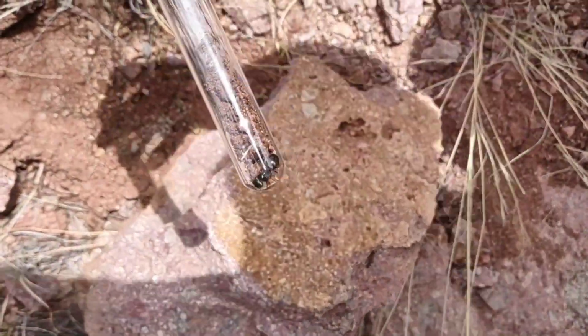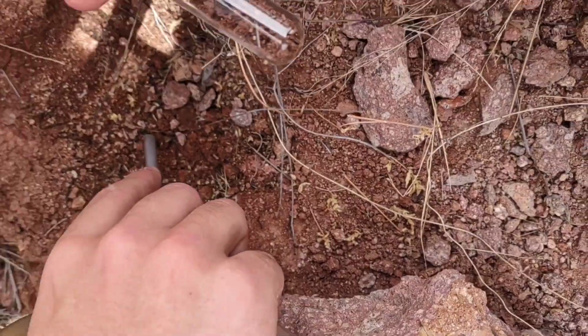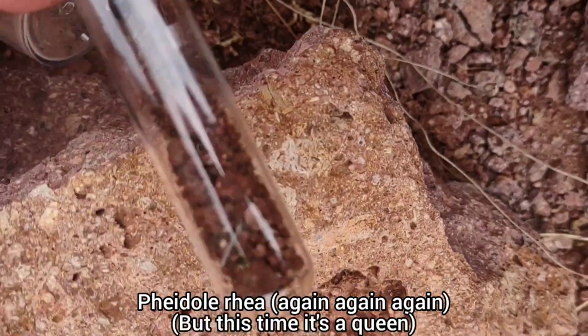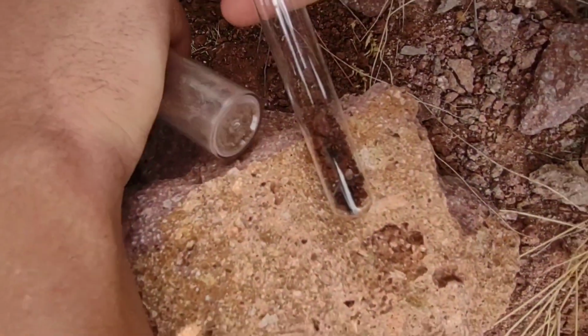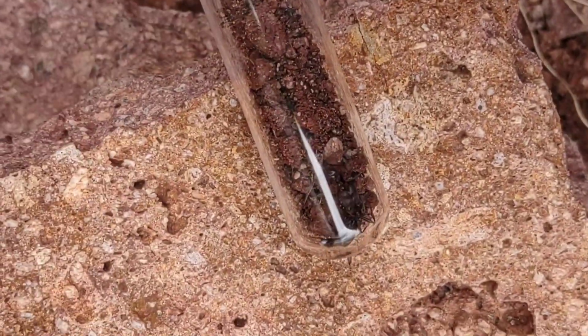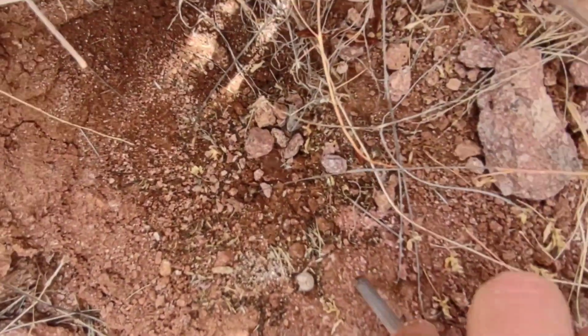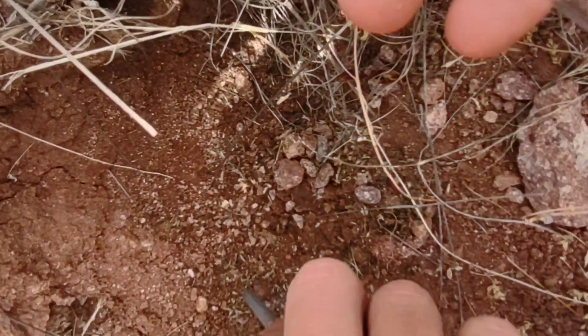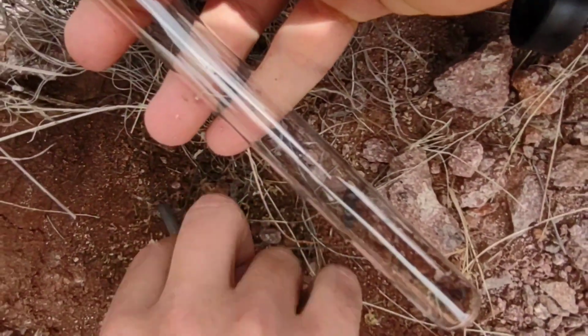So we probably just found the best find ever. A rhea queen underneath a rock. I can't get a good focus on her. There she is, right there. Pheidole rhea. So that is probably the best find ever in the history of ant keeping in Arizona. That's crazy. Wow. We'll try to show you a little bit more of her later when we get her in a better setup, but yeah, this is her.